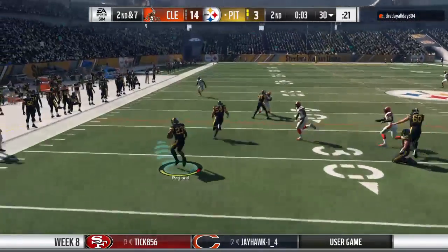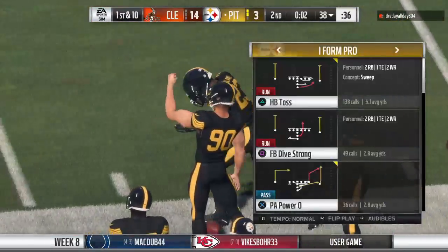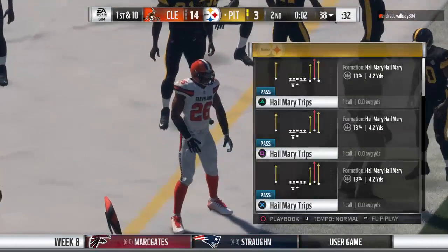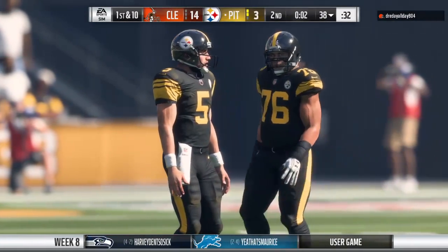Now they'll run it on the toss. There's room to maneuver. It's a 9-yard gain, and it keeps the drive moving. Any team that runs the toss and runs it successfully, that means they win the battle on the edges. That means you seal the edge in order to let your back get to the corner. They got it done there for a very nice gain.